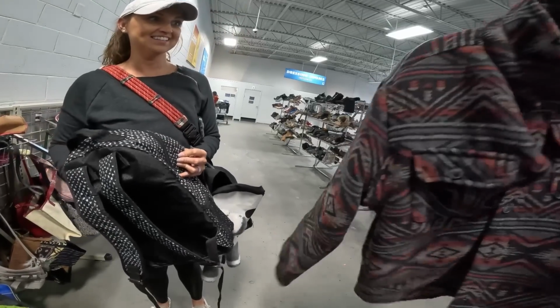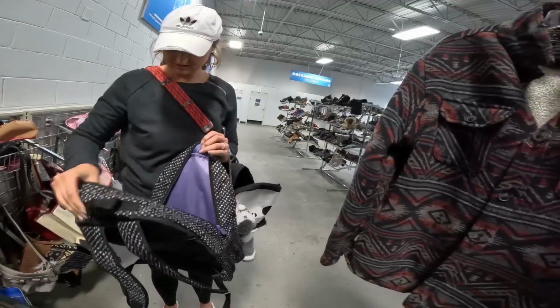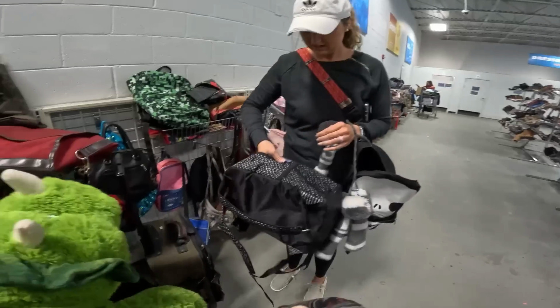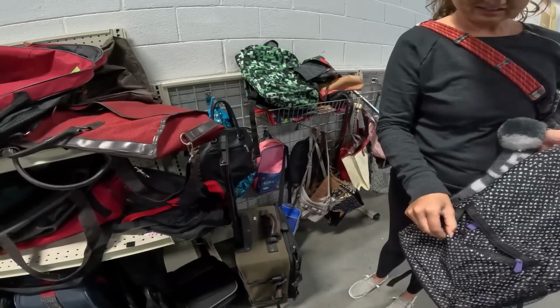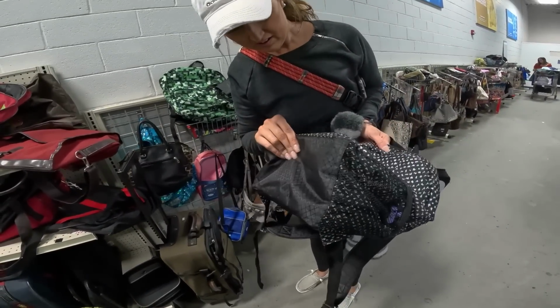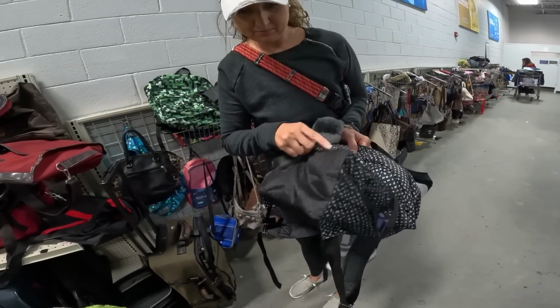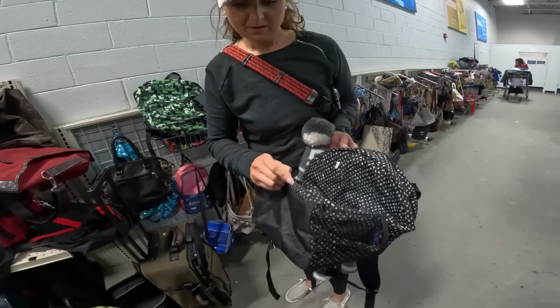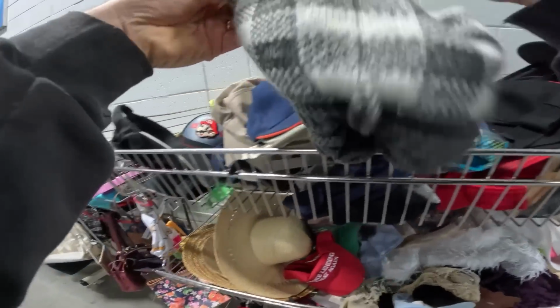Isn't that nice? That is nice. They sell really good too, but it's a medium, so it's probably not gonna fit me. But a little 31 bag. Think that's good? It's almost brand new, but it's definitely used. There's a little bit of discoloration, but I think I can get that out. Isn't that a good one?